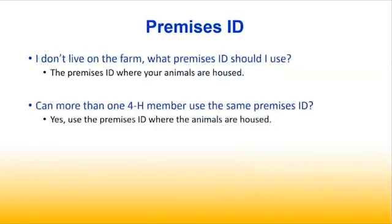The next question: I don't live on a farm, what premises ID should I use? You will use the premises ID where your animals are housed, and you can still arrange to get the mail or email with the official premises ID number sent to your address. Next question, can more than one 4-H member use the same premises ID? They absolutely can. Whoever keeps their livestock at that address will all use the same premises ID.